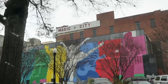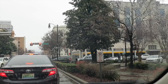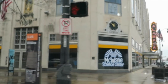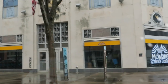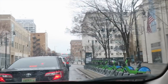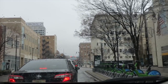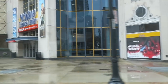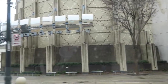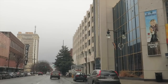There's a pretty mural over there. Oh, I can see it. I can see it, Dad. Yeah, it's right on the corner. Just like the Legos. Maybe they're not all the way there yet. There's some cool old buildings down here. Oh, and look at the bike racks. I think that's actually the IMAX thing. That's cool. That seems like a good place to start.